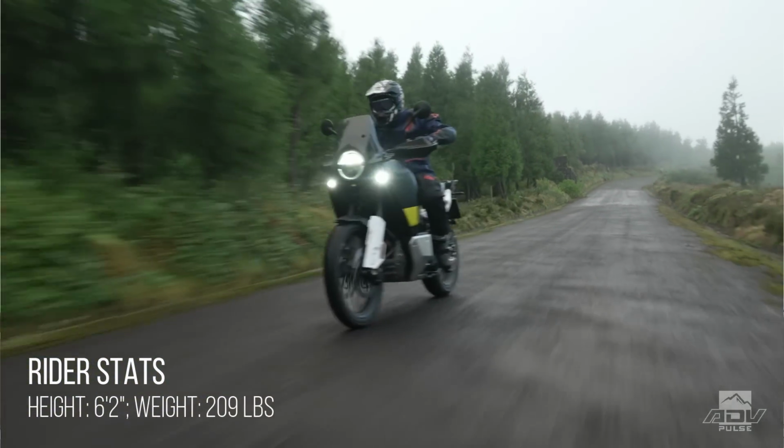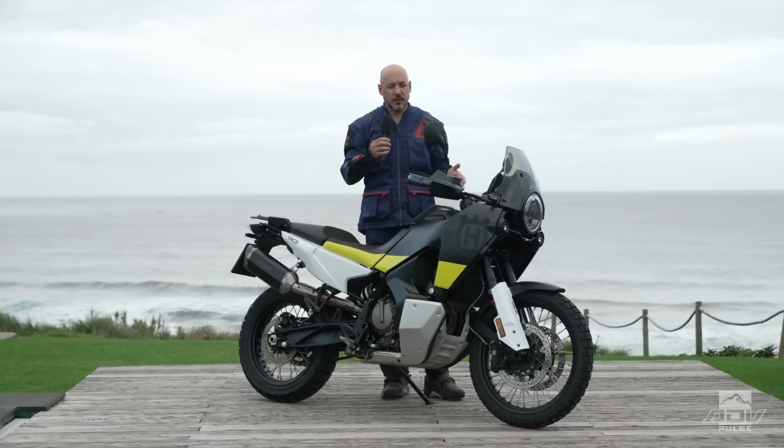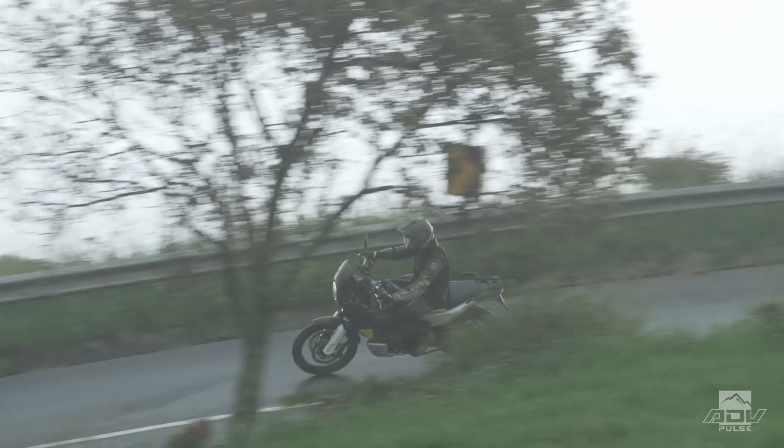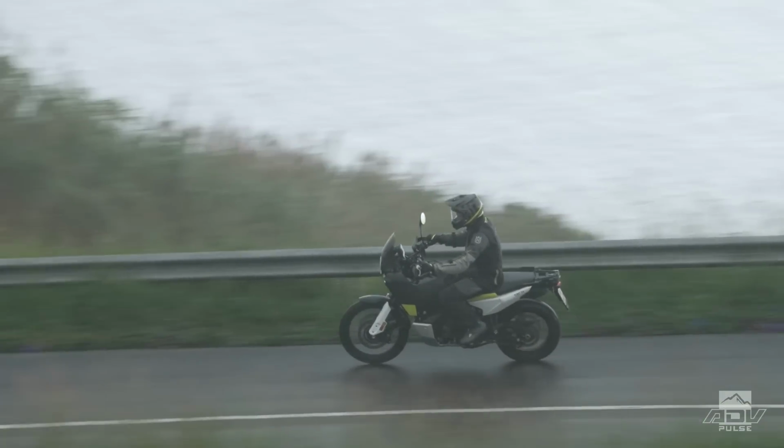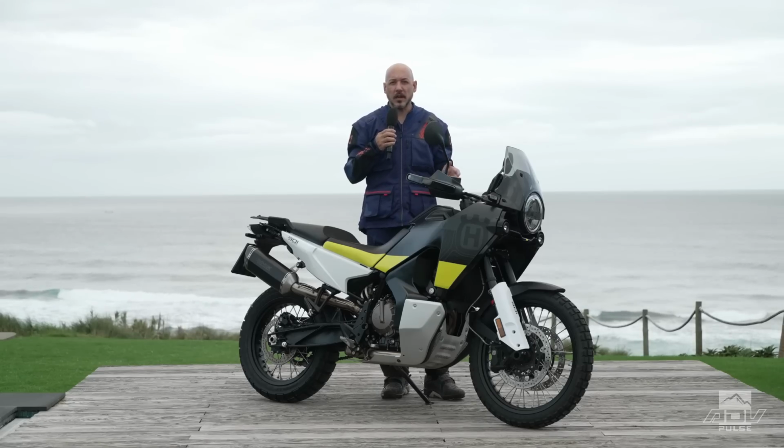My height is 6'2". And shorter riders as well have all said that this bike is very comfortable for them. You don't feel like you're too far outstretched or anything like that. And you've got this fantastic seat that makes that long distance riding much more enjoyable.